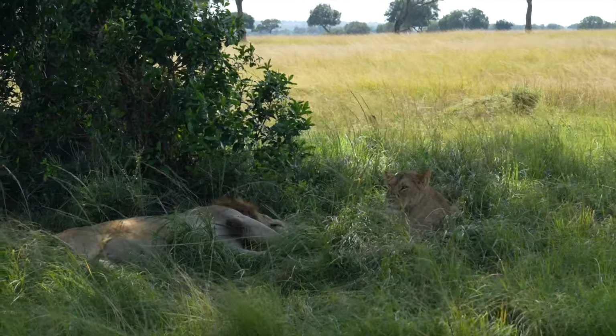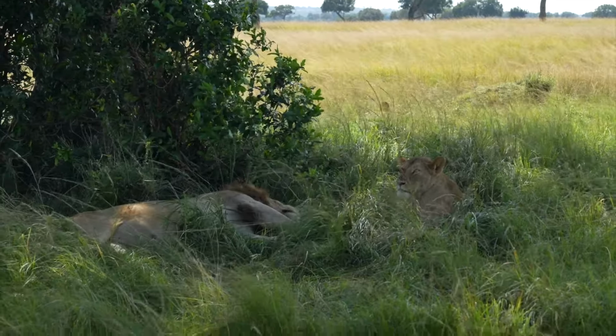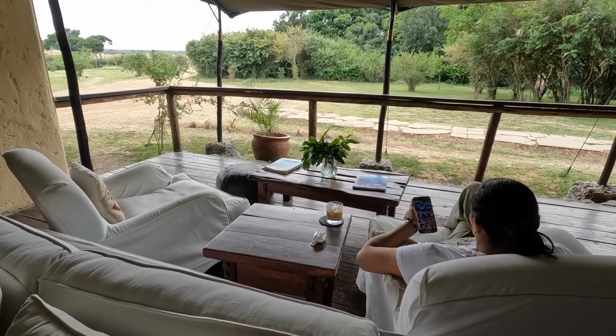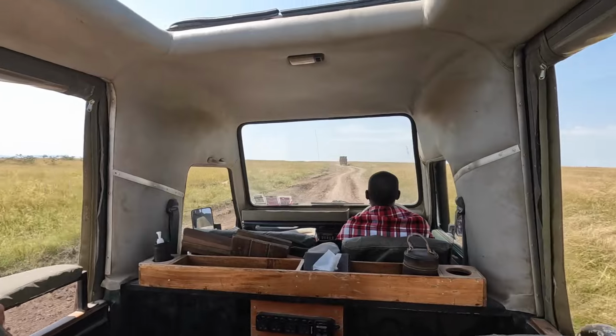After we eat breakfast, we're just gonna continue on safari again for our morning game drive, and then we'll end up back at the camp for a rest, and then probably head out either on an afternoon game drive or night game drive.